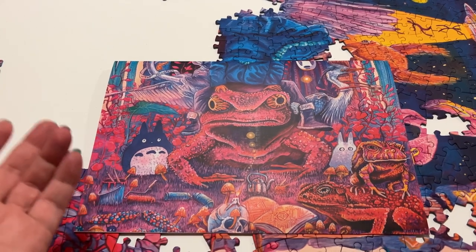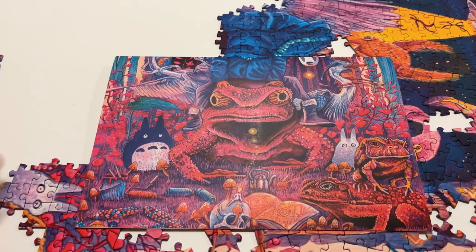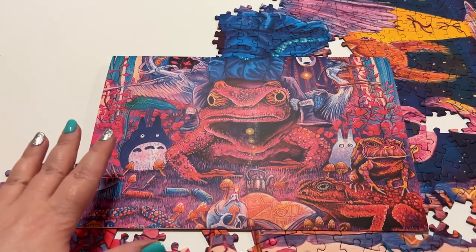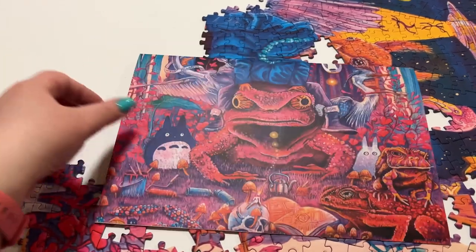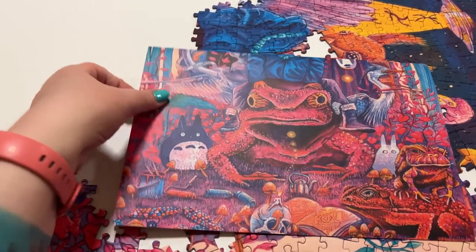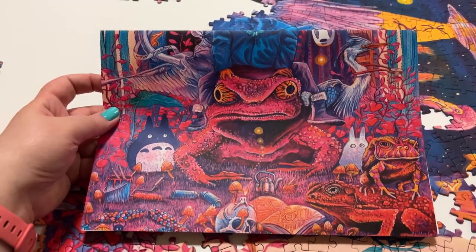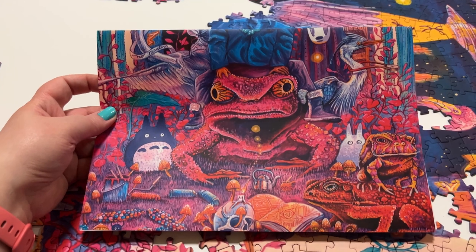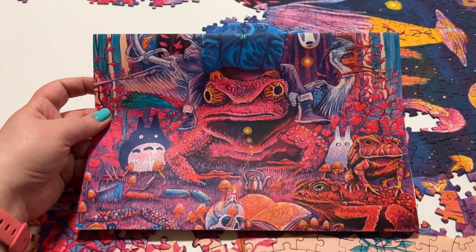Obviously there's a lot fewer pieces to deal with, and I'm a bit more familiar with the image now, where things go, but there's still just a lot of similar looking pieces left in the box. So hopefully it doesn't take another 4 hours, 40 minutes. Hopefully it only takes a couple of hours, but we'll just see. Either way, I'm enjoying the puzzle. If it does take longer, it's just more fun puzzle time, really.